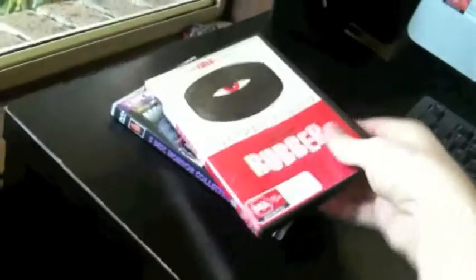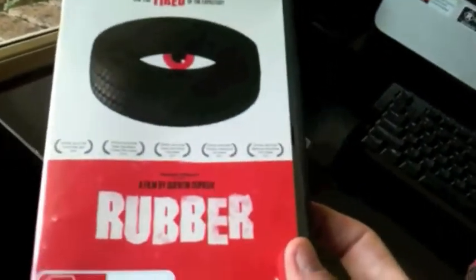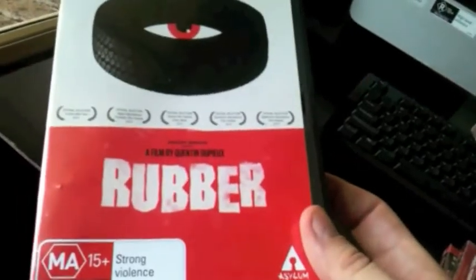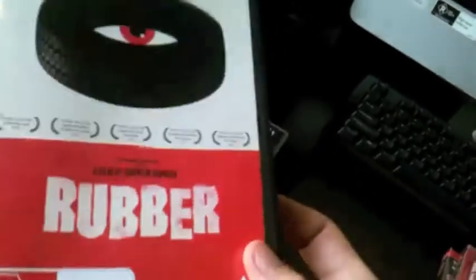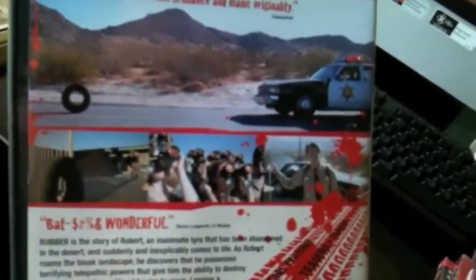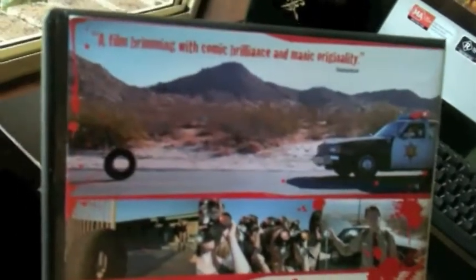Sounds good. This was the film I wanted to pick up, which was Rubber. Everyone's been babbling on about Rubber for the last year or so, and for $3 I picked it up. So 3 and another one, 3, 6 in total. Very cool. It has divided audiences completely. Some say it's the best thing since sliced bread, and some say this makes no sense.